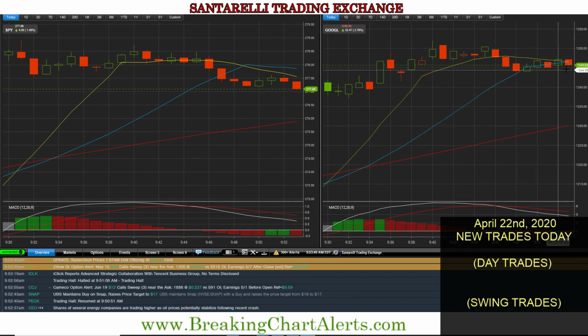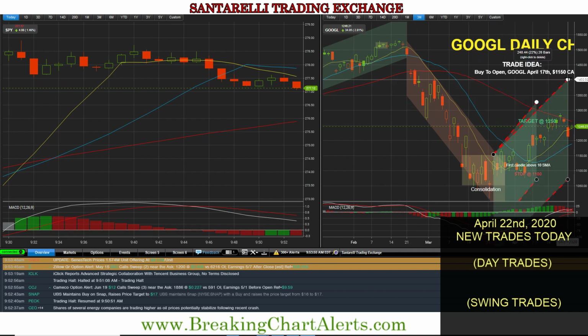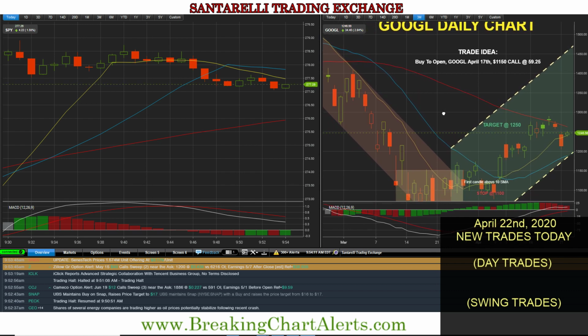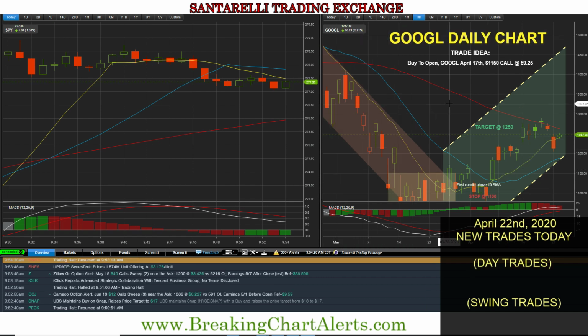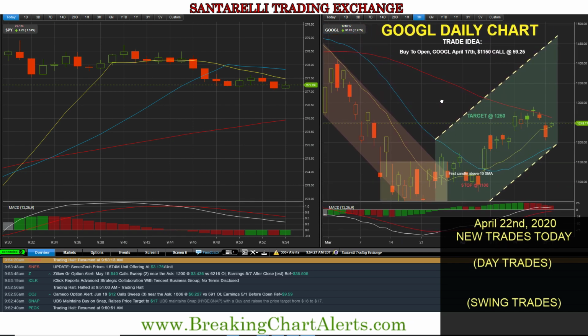Now Google, let's take a look at Google, still holding above that 20 SMA here. Let's take a look at the 3-month daily chart here. There's the chart on Google. So Google's holding that 10 really well here. I could see that easily getting back up to $1,300 a share.